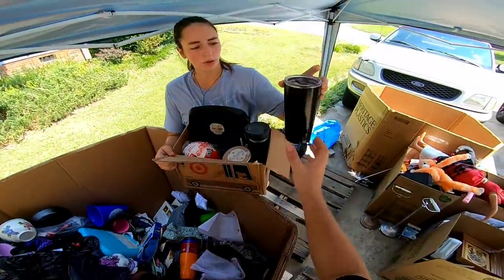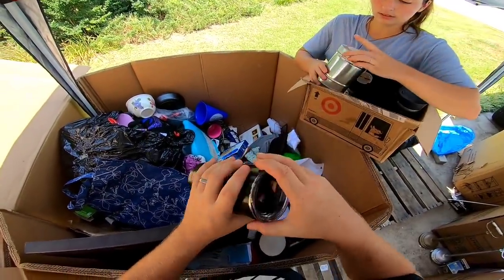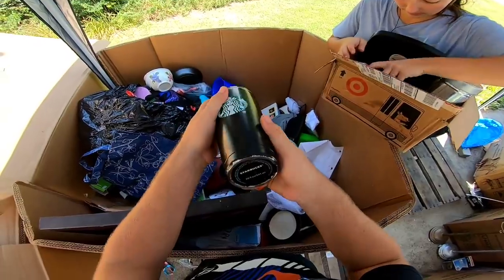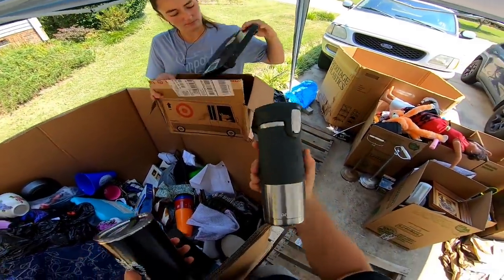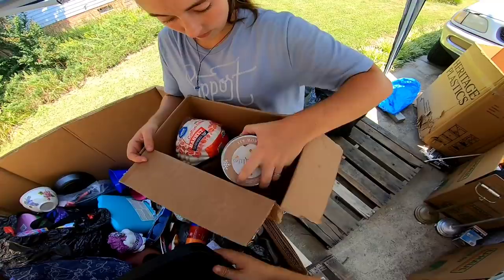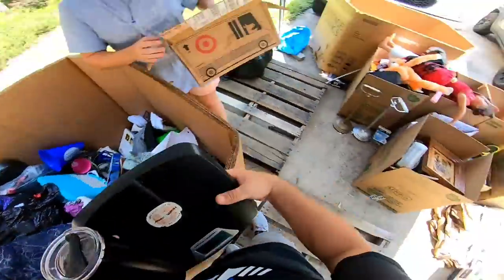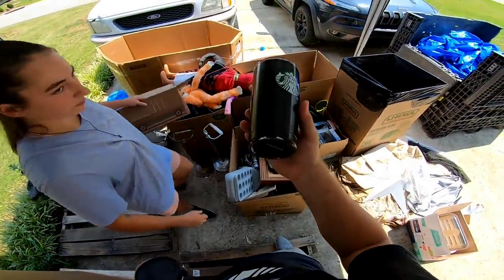Starbucks. Pretty worn, but. Ooh, black. Black Starbucks mug. It's got some paint chipping. Oh, it's a little. Oh, nope. Just kidding. Nothing in there. Contigo. That's pretty cool. And health-o-meter scale. Okay. This is just empty. Let's see. Nothing else. Okay. If the Starbucks was in better condition, I'd probably eBay it, but.